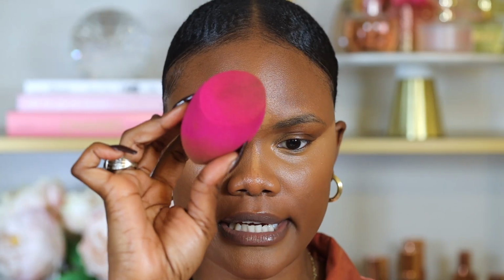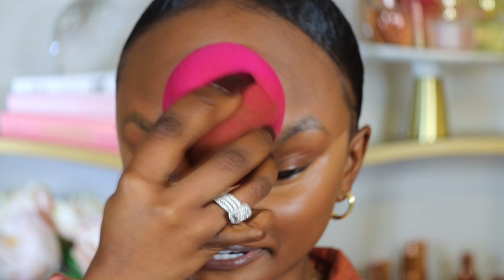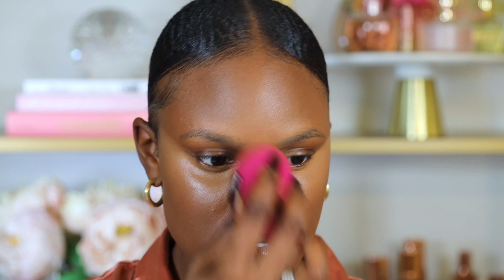And I'm gonna use this side right here to blend out the forehead area. If you got a big forehead like me, you gotta use a bigger sponge or the bigger part of the sponge to blend it out so it's quick. And then of course, just lightly press down the bridge of the nose. We are going to be contouring the nose, so I just placed a very small amount on my nose area.